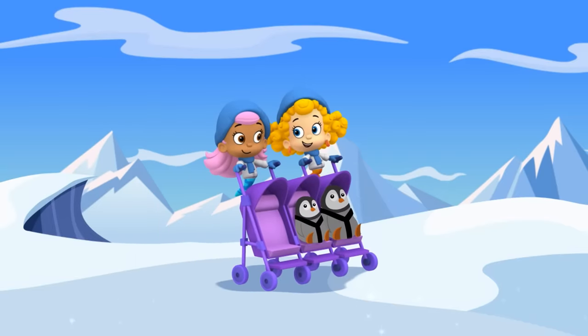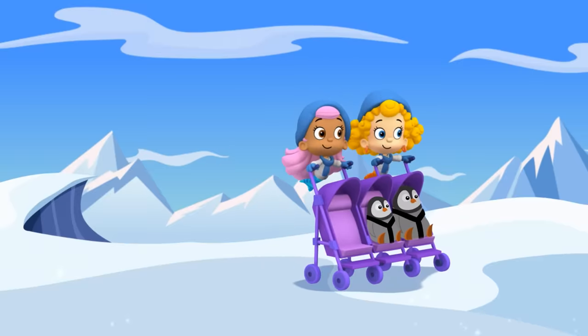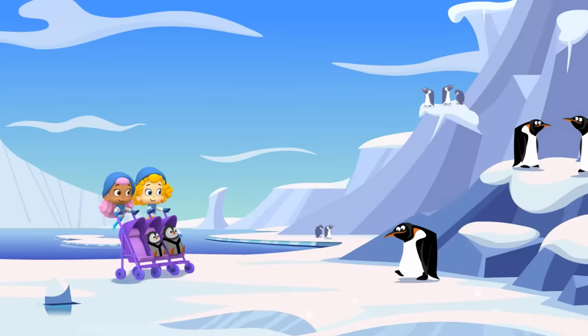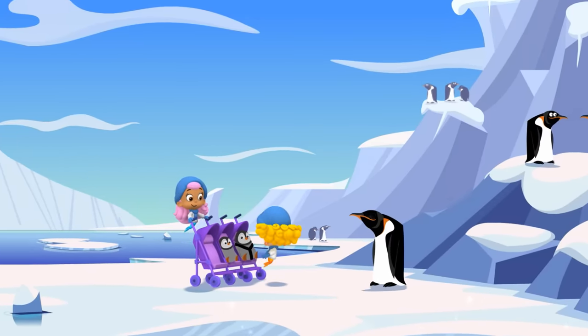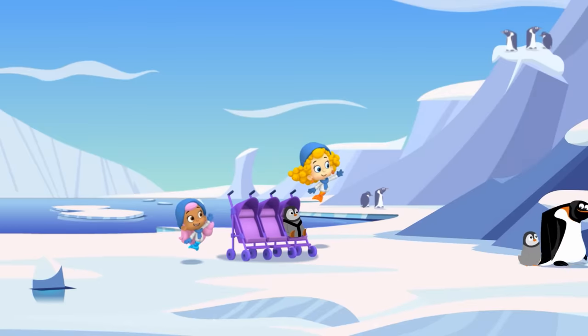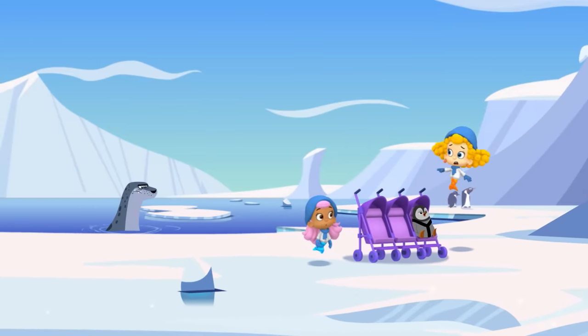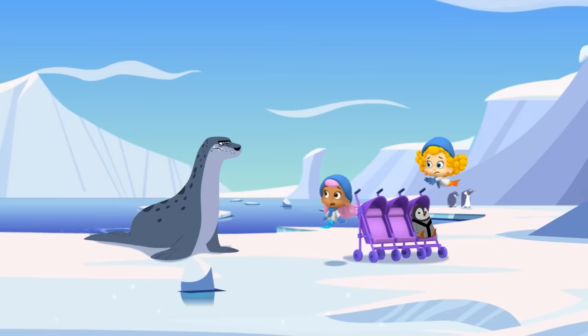Okay, who's next? Middle Chick's mommy lives in Snowy Cove. Then that's where we're going. So the baby penguin sitters went to Snowy Cove. Look, Middle Chick, there's your mama. There you go. See you tomorrow, Middle Chick. Leopard seal! Run!